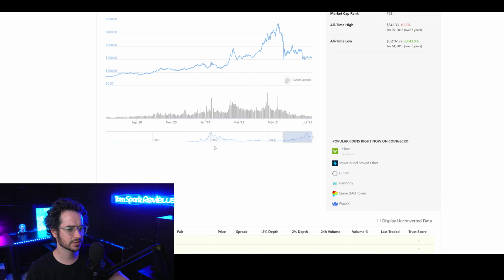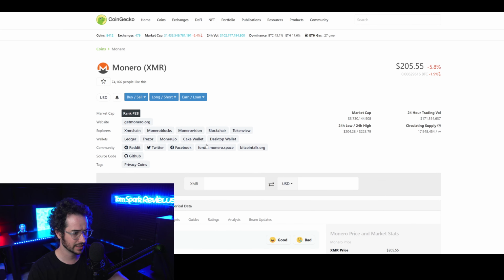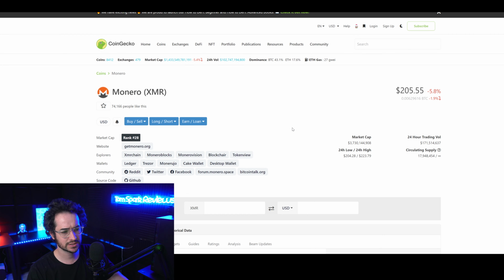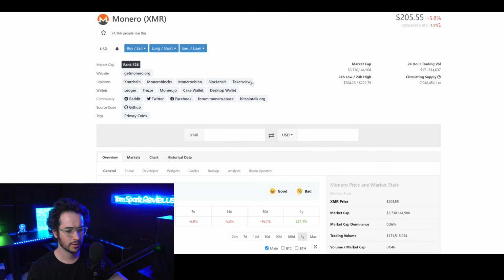Not only that, but it's also not on some major exchanges like Coinbase. Who knows when it will ever be added there. It's definitely one of those currencies that's hard to trade around because of that, hard to sell, and you do have to know your way around the different markets to sell it.